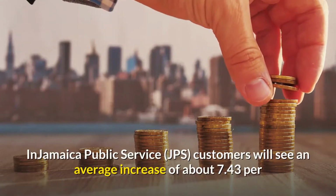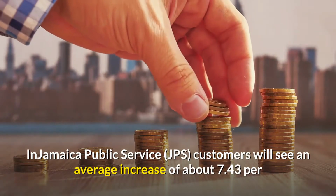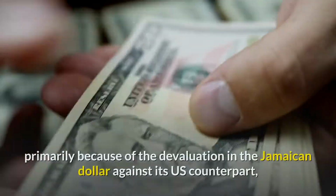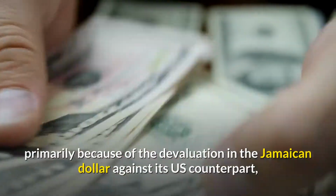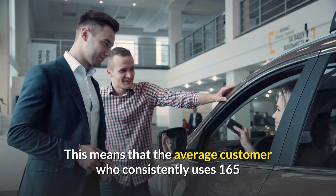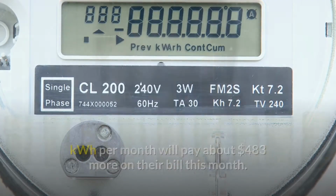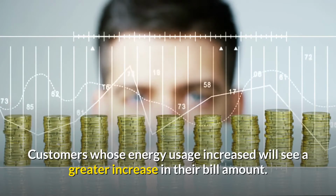Jamaica Public Service (JPS) customers will see an average increase of about 7.43% on the electricity bills they receive this month, primarily because of the devaluation in the Jamaican dollar against its U.S. counterpart, the utility company has said. This means that the average customer who consistently uses 165 kilowatt-hours per month will pay about $483 more on their bill this month. Customers whose energy usage increased will see a greater increase in their bill amount.